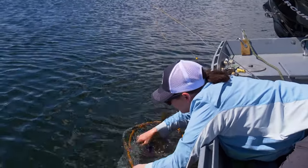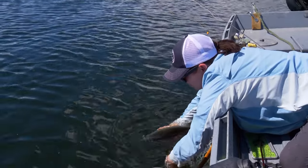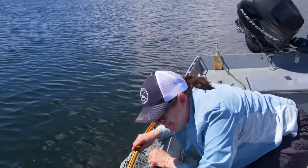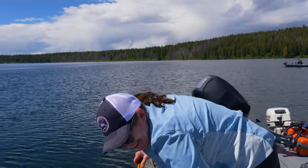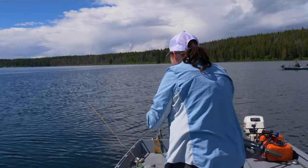Well, he's so big, you can't get your hand anywhere near. I can't even get my hand around him. That little hand. There. Oh, there we go. Oh, bye-bye. There you go. That's what you call getting a little bit of a shower. Yeah, you got a shower. Nice fish, though. That was a big fish.